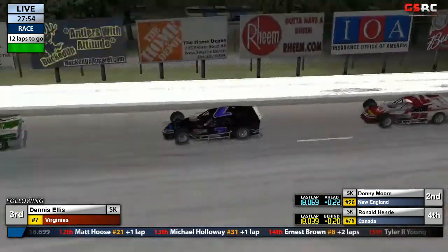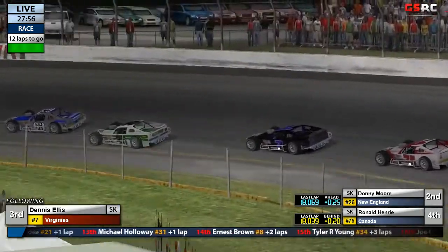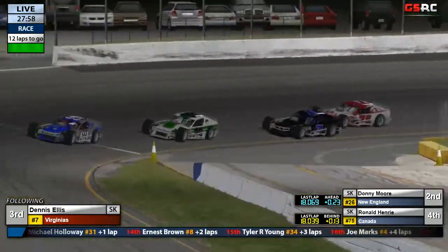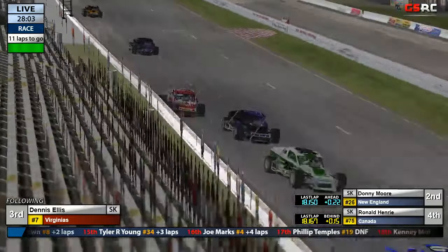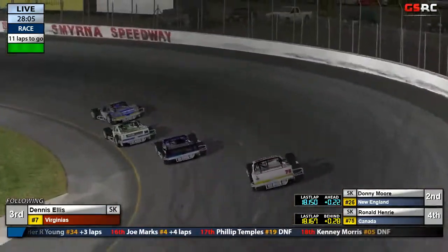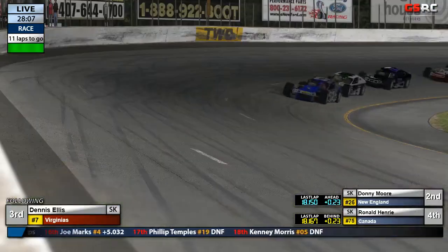On board now with Dennis Ellis as we look out the back. Now we're looking at right there, that black car with the bright blue number 7. Henry trying to make a move on the outside for 3rd position. See if he can make the outside lane work. That doesn't seem to be doing it.